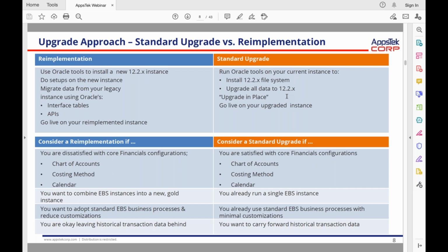When it comes to re-implementation, like I said, your accounting segments are being changed. Costing method, I'm going to change from standard to aggregate, or a different costing method. Or I'm in the process of an acquisition or a merger, M&A activity. When is the right time to bring that in: during the upgrade, before the upgrade, or after the upgrade? Those are some of the things that have to be considered from a re-implementation standpoint.